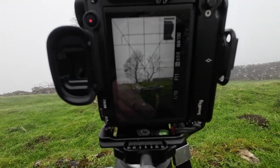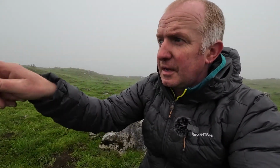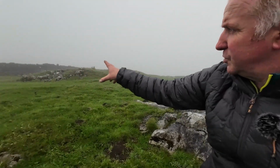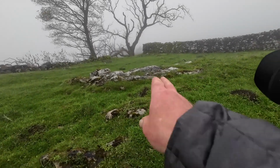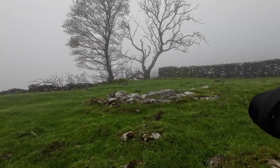That's the back of the camera at the minute. What I have done, I've got quite low, just so I can get the branch coming over the wall, and there's another wall behind it. So I've come down low, so this wall here just blocks the other one off. So I've got a bit of foreground interest, a bit of limestone here, so it sort of steps you onto it, and obviously all the fog in the background.